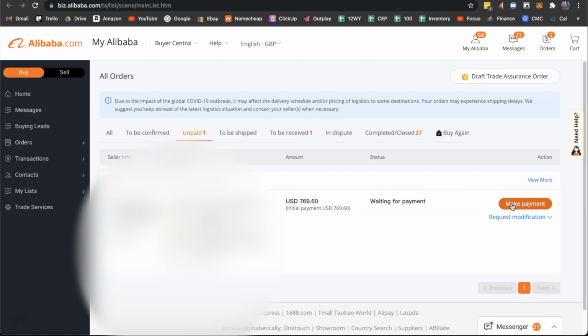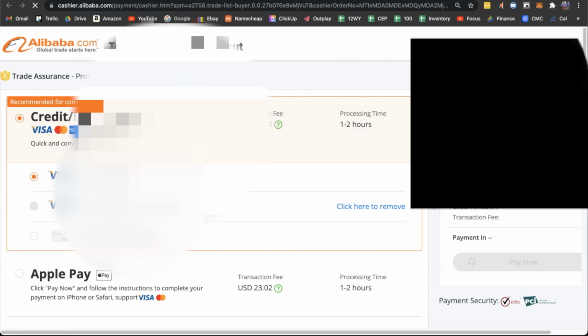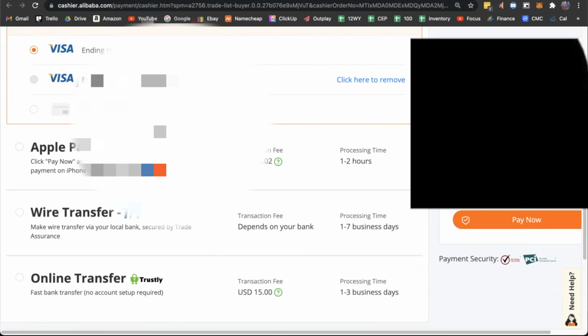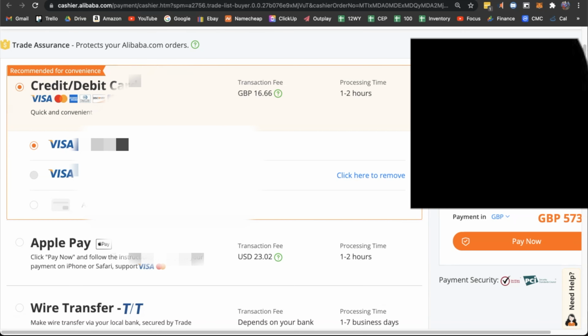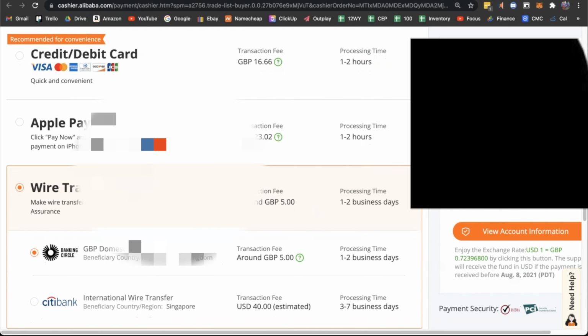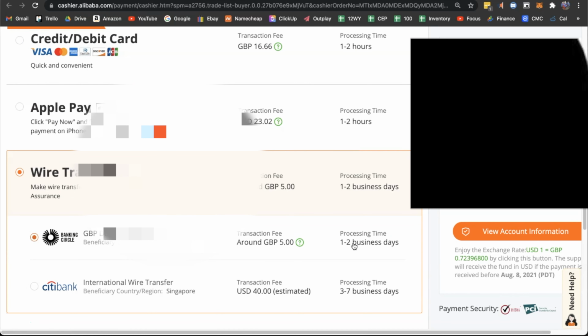So what you do here is you go over here, you make a payment, and there are different ways to make the payment. I would like to just pay through Alibaba. You can see here, they've got different ways to pay, and all of them come with different fees. You can do it on credit card just for that additional insurance. For this product, it's not a massive order, so for £16, it's not too bad. That's a possibility. I tend to do wire transfer because that's the least amount of fees. You can see it's about £5 and it says 1 to 2 business days. They usually get it within 24 hours. But I've been working with the same suppliers on multiple orders, so I trust them, and that's fine.